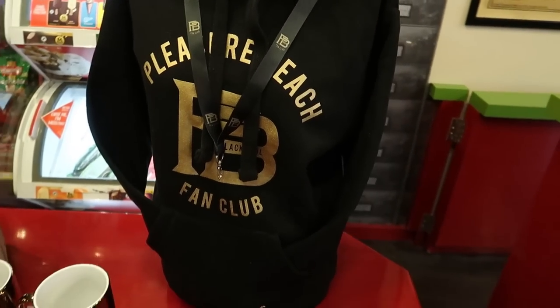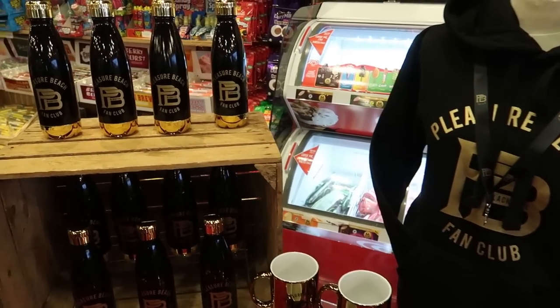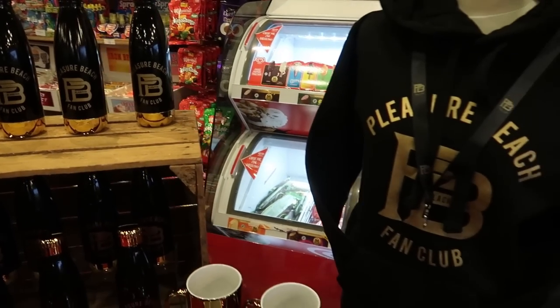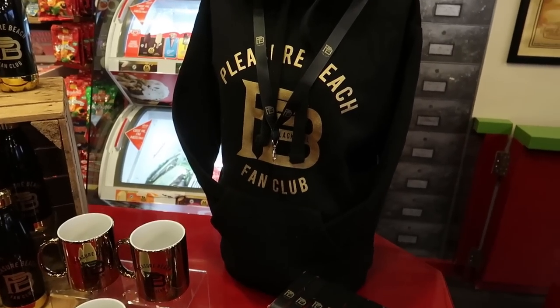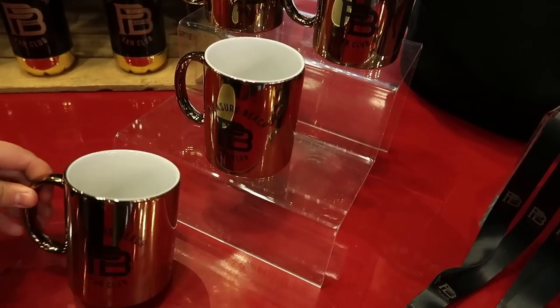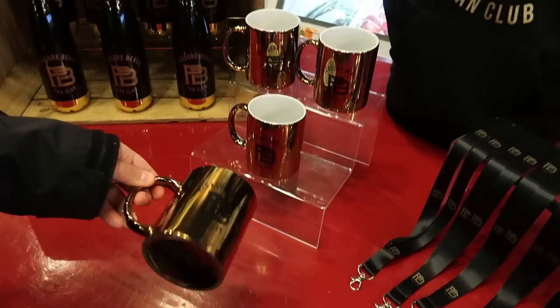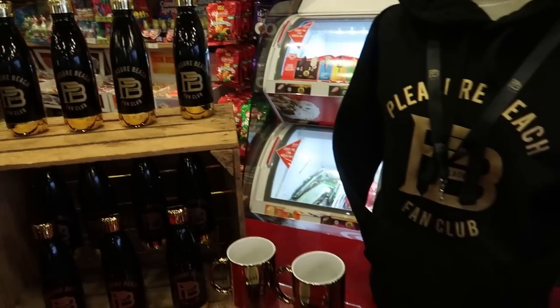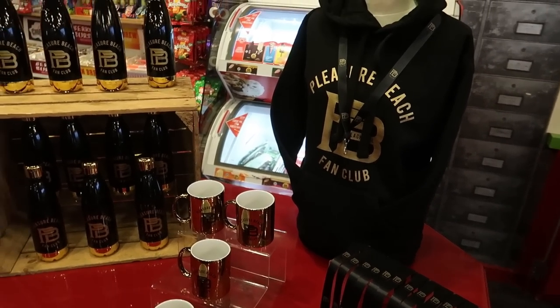And of course, with it being an exclusive event and fan club by Blackpool Pleasure Beach, they're also selling some exclusive merch that is only available during this as well. So you've got the hoodie there, obviously we've already got the lanyards that they gave us. These mugs are nice, aren't they? Quite nice. Look at those. Have we got any prizes on these? Yeah, I can't see. Water bottles there as well. Yeah, very nice. Exclusive stuff just there.